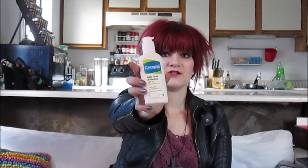I do a lot of washing. Obviously I wash my face every night, but honestly the biggest thing you need to do is use moisturizer. It's something that I neglected to do for years and years, and it's incredible what a difference it makes. Your skin looks better, it feels better. This is what I swear by, and it's from my mother. She taught me that this is the best. This is what she's been using forever, which is the Cetaphil Daily Facial Moisturizer.